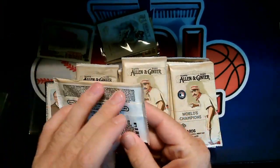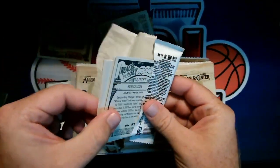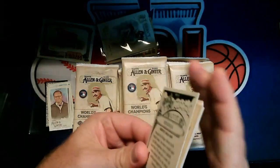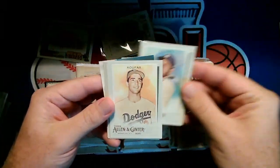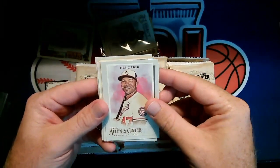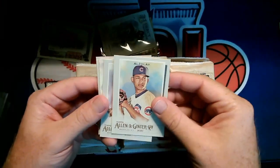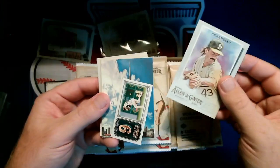We might have something here. Felt a little different, but maybe not. But I think we'll see. Max Muncy, Sandy Koufax, Eugenio Suarez, Howie Kendrick, Adbert Jose, Eckersley.